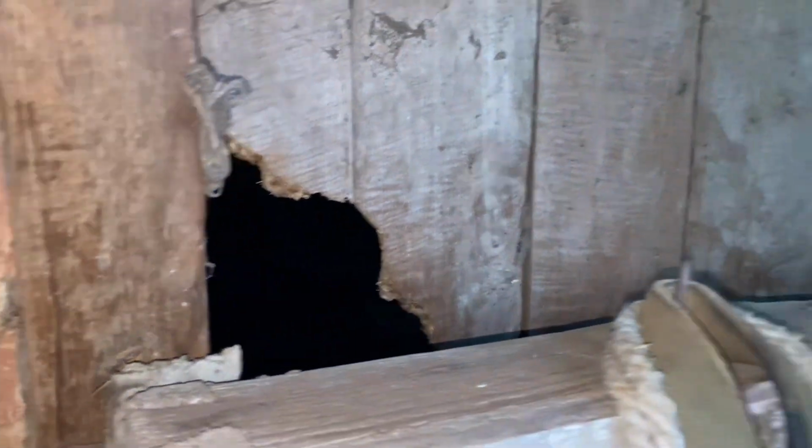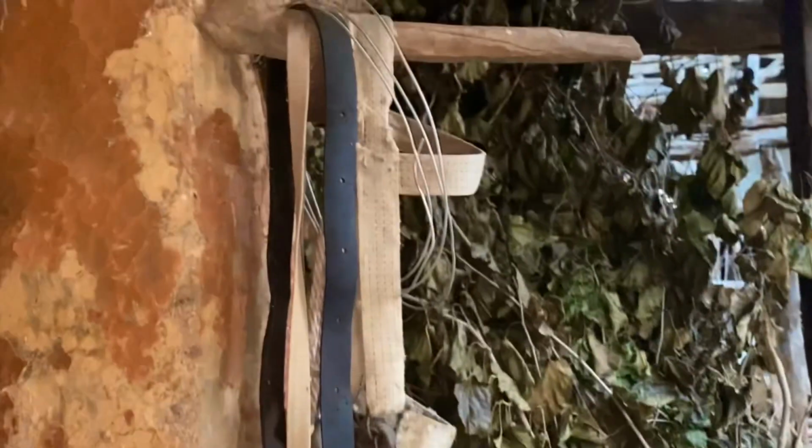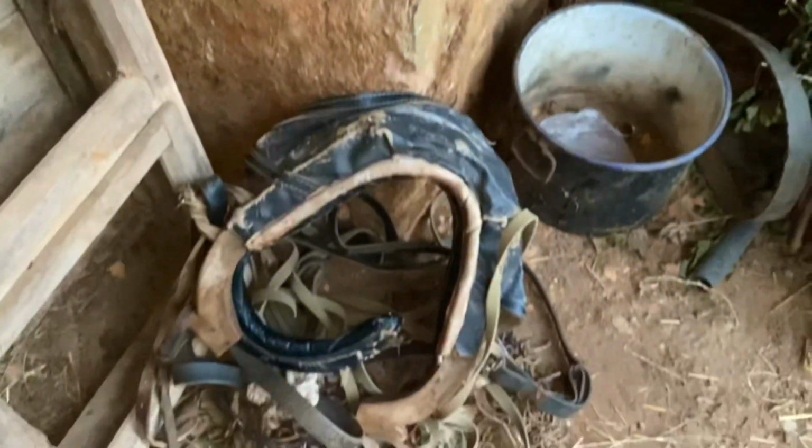And don't worry, guys, this donkey does not live here all the time. Here, you can even see. They just took him in now because it's getting late, so the jackals don't attack him. Here, all of his gear.